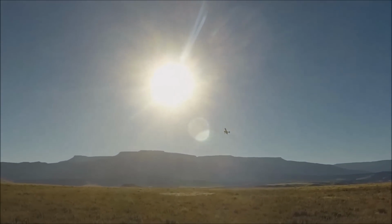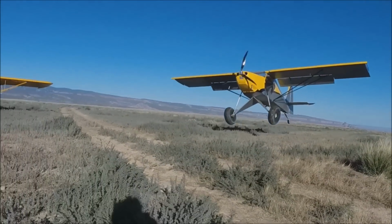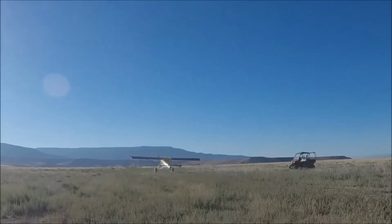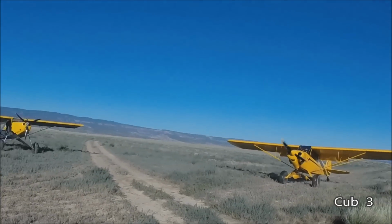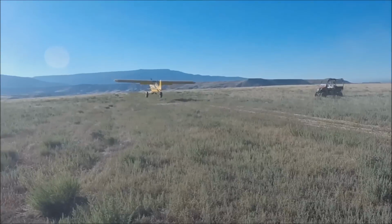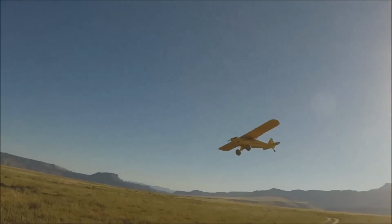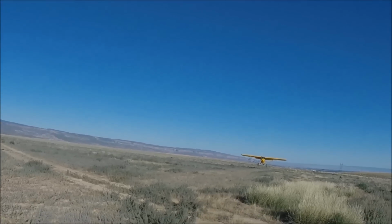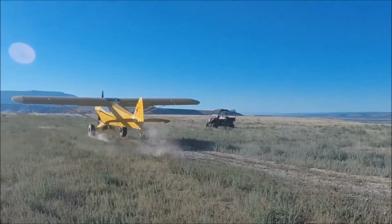Somebody's having too much fun. Right, right. Perfect. I think so. Nice. Float along the ground. Nice. Brakes.